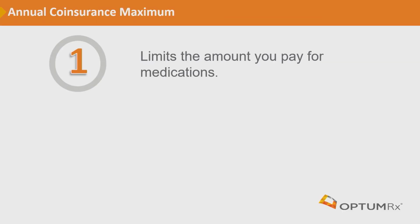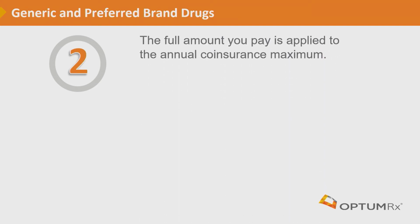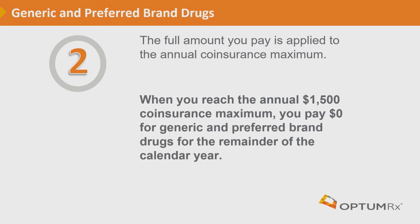Now let's discuss the annual coinsurance maximum. The annual coinsurance maximum protects you financially by limiting the amount you pay for medications. The annual coinsurance maximum remains $1,500 per person per calendar year and will reset on January 1st, 2019. When you use generic and preferred brand name drugs, the full amount you pay is applied to the annual coinsurance maximum. When you reach the annual $1,500 coinsurance maximum, you will pay $0 for generic and preferred brand name drugs for the remainder of the calendar year.